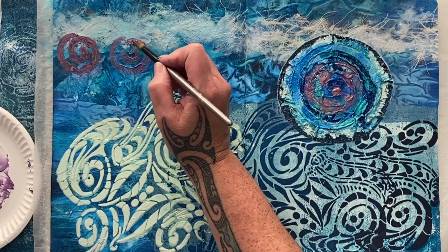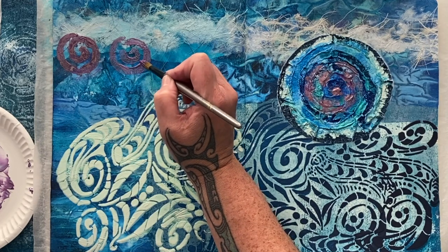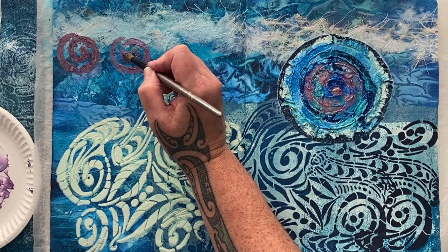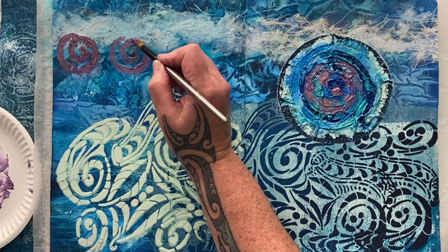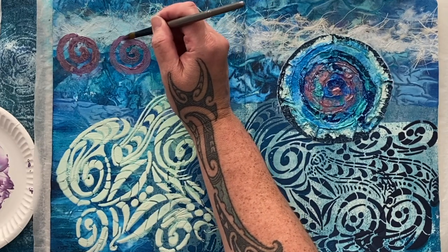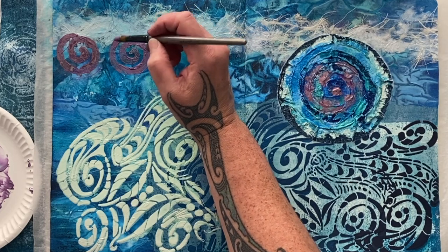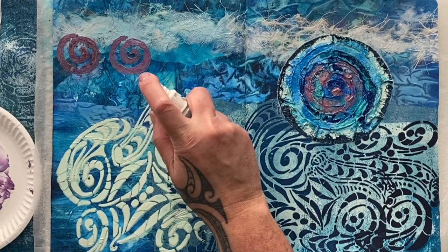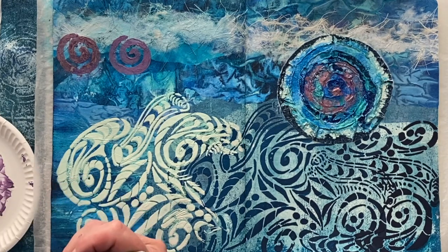It'll be okay. I don't mind the texture. The texture's pretty cool. I don't mind that it's not perfect. I don't mind the broken color. It's kind of cool too. So, you know, just give it a little touch up. I like the way the other one looked after I sprayed it. Let's just spray that again.